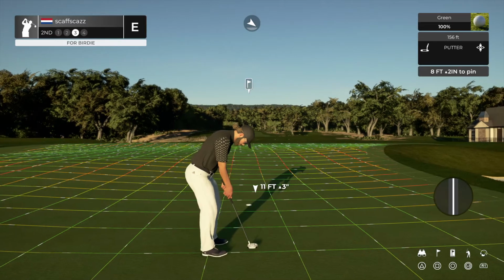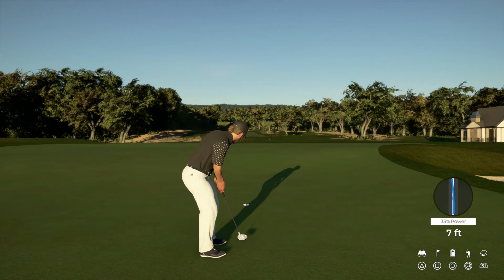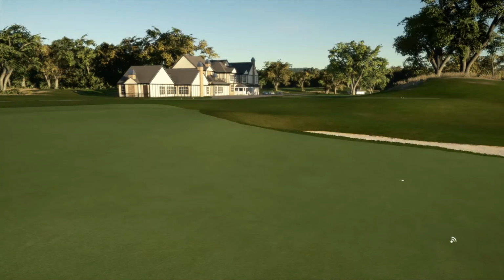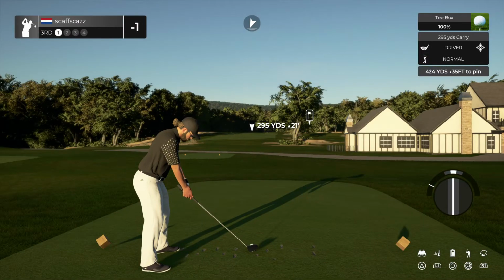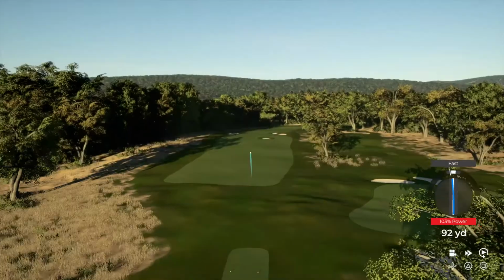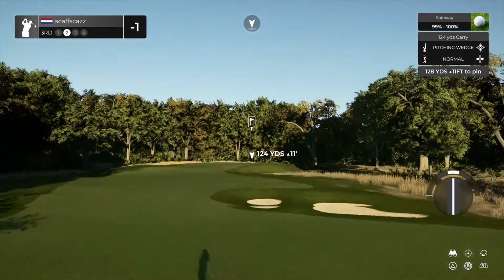Well done. Here's an 8-footer. Looking pretty good. Nice job. That's for birdie. And you're one under. Just a pure swing. Setting up around 130 yards.